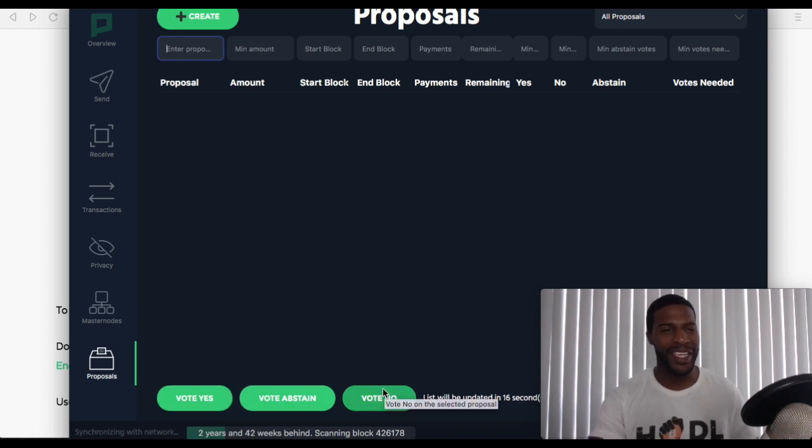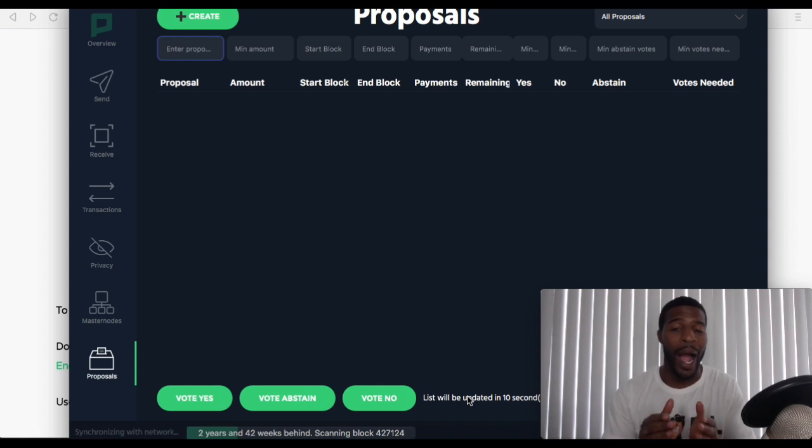What? That is cool to see in the wallet, especially when you talk about people getting mobile wallets, desktop wallets, and everything. Just in general, I like this because this is the future of governance, not just for crypto, but for the planet, people.